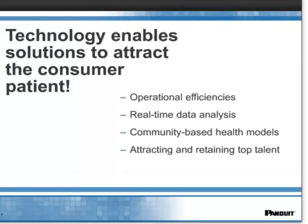And finally, most importantly, investment in the latest medical technology helps hospitals and provider networks to attract and retain the top doctors and staff necessary for attracting a larger patient share.